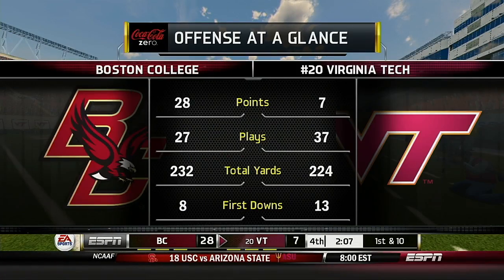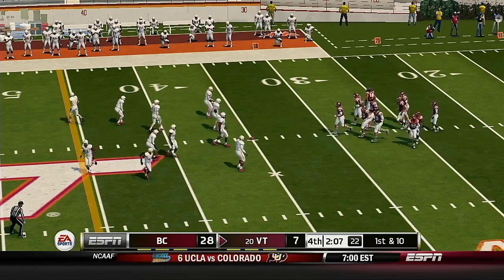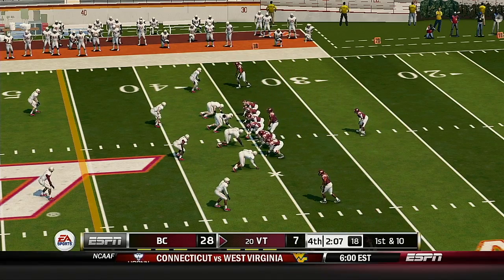Virginia Tech's had a really hard time establishing any kind of rhythm on offense today. Yeah, and we're so used to seeing that from them. They might want to go back and look at this film and try to study to see what they didn't do well, because this is not the type of offense you'd expect to see from these guys. We're about set to start things up again.